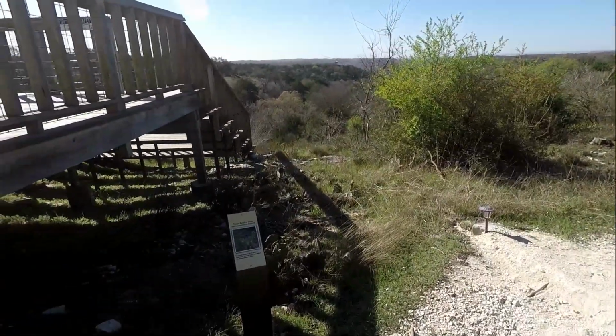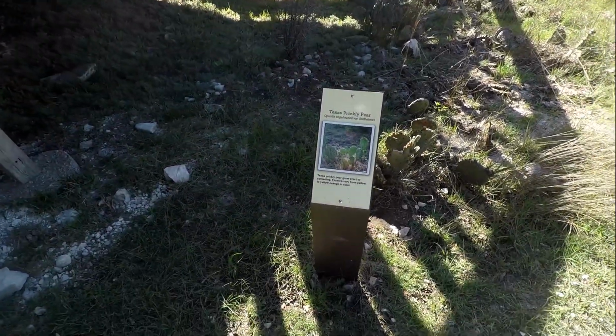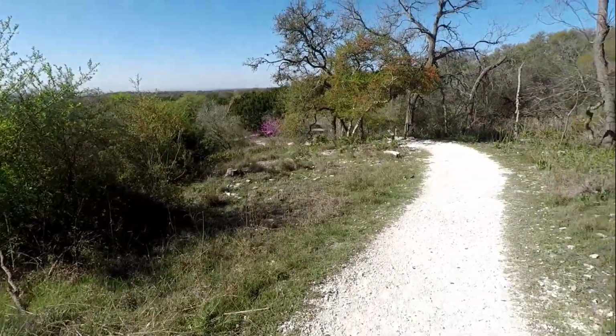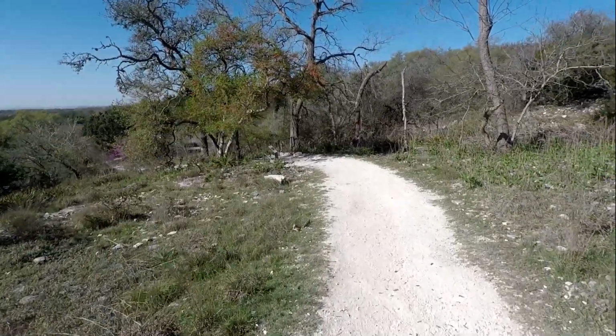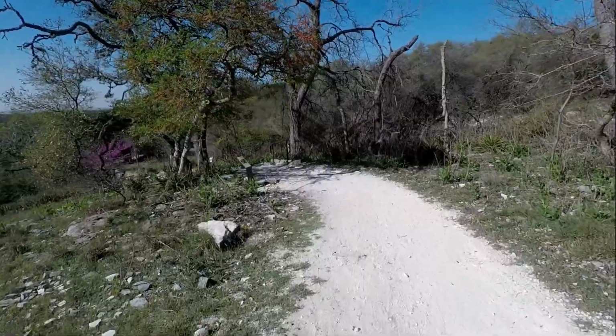What is that thing down there? I don't know. But there's Texas prickly pear. You can see they got a sign for that. Which, you know, we're in Texas and we rarely ever see prickly pear. Like every time we go out is about it. So, but anyhow, this is the half-mile nature trail that we are on.